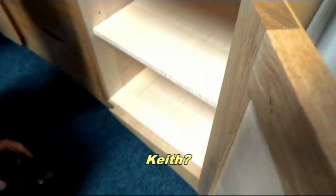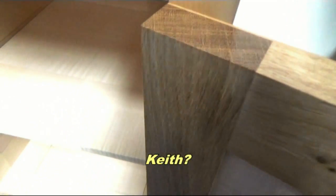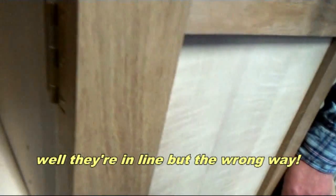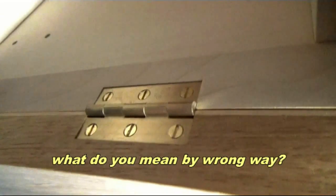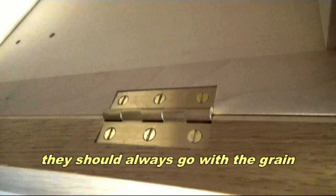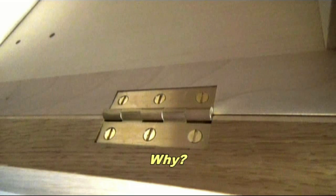Keith? Oh no! They've got to be diagonal or in line. They're all over the place. Well, they're in line, but they're going the wrong way. Oh, they are. Sorry, I can't get in there. Let's film it that way. Now, what do you mean by the wrong way? Well, they should always be going with the grain. But why? I mean, I agree with you, but why? Tradition.